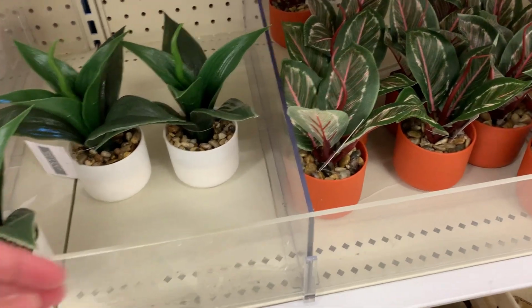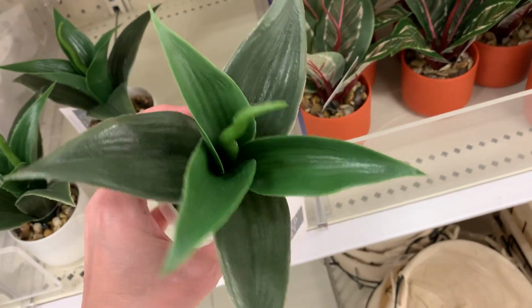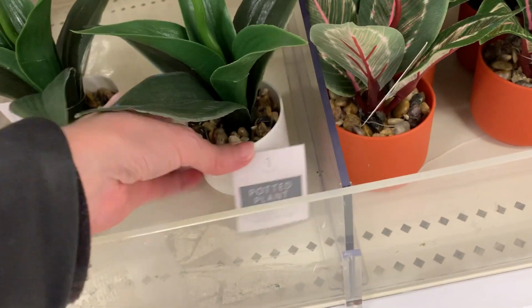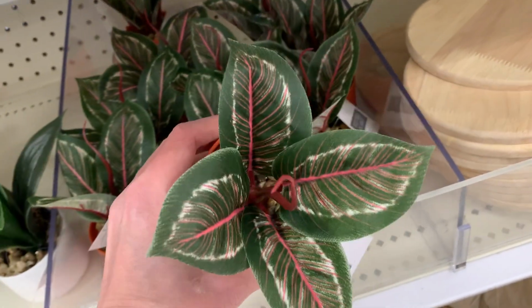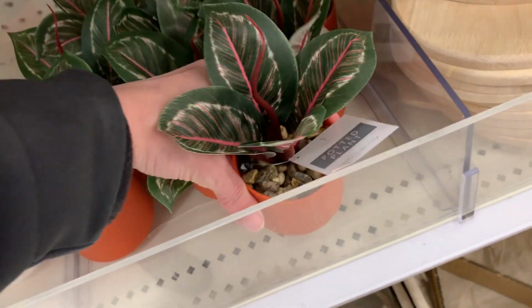There's some more faux greenery. These little potted plants are $3 each. The one in the white pot has very stiff, hard plastic leaves, and the one in the orange pot has softer fabric leaves, like a silk flower. Little artificial plants are great if you want to bring a pop of color to a place that maybe doesn't get a lot of sunlight, maybe isn't a good place for a real plant, like say maybe on a bookcase or something.